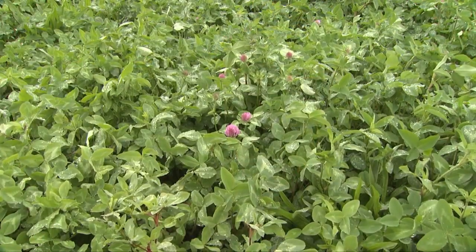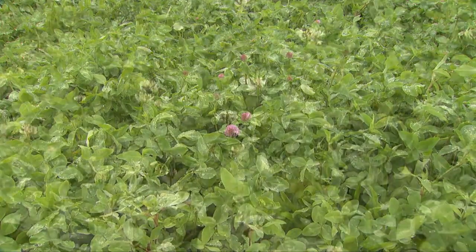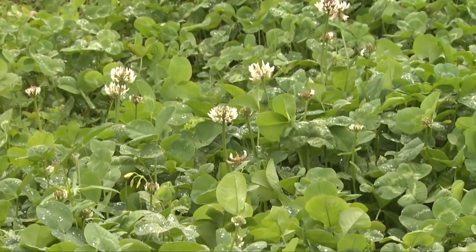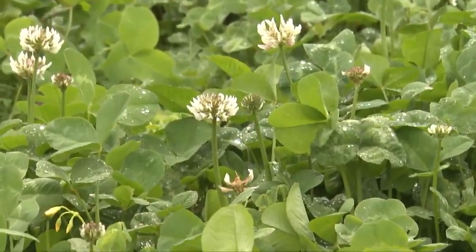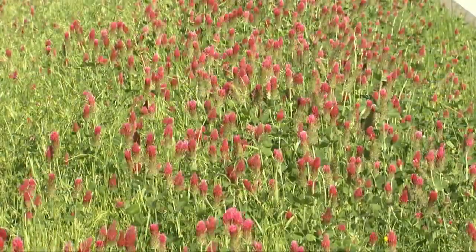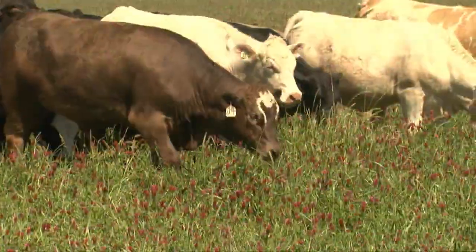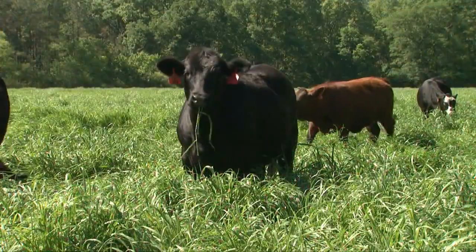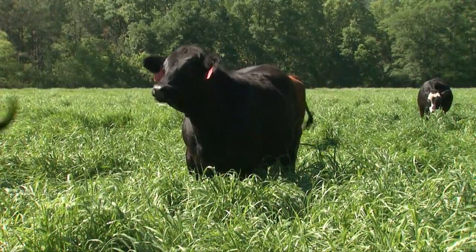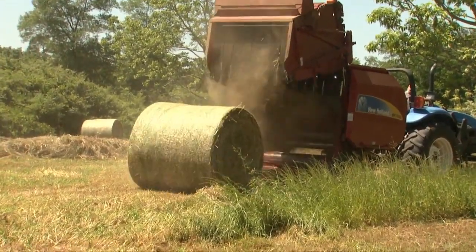I believe they're going to be more important as we look to the future of producing high quality feed, of producing sustainable growth because we're not having to put the nitrogen on, and producing a balance of feed that yields good, high quality, nitrogen fixing, and extends the grazing season. Of course, the main objective of growing forages is to feed animals. Thus, harvesting at the proper time, whether accomplished by grazing or by mechanical harvest, is extremely important.